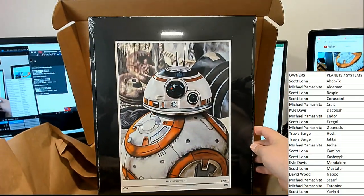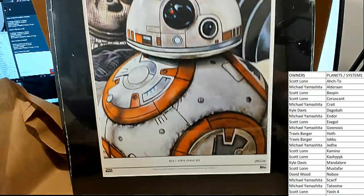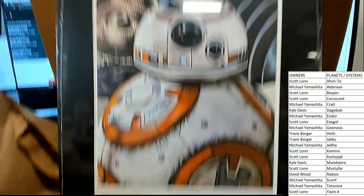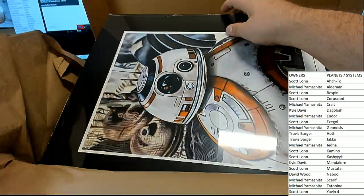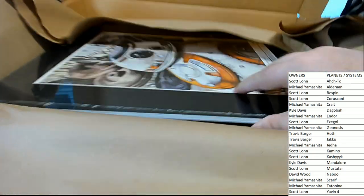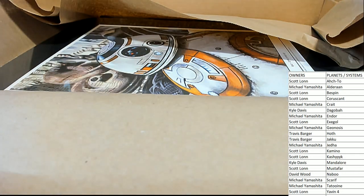You can see there it's been done. That's awesome, BB-8. Very cool. Not from Rogue One, I said that wrong. All right, Michael Way, nice one, man. And of course, that's been professionally matted right there. Very good. Michael Y coming out to you.